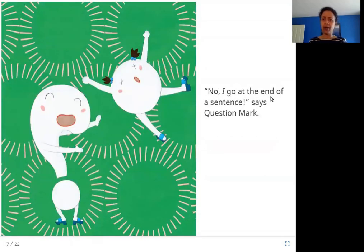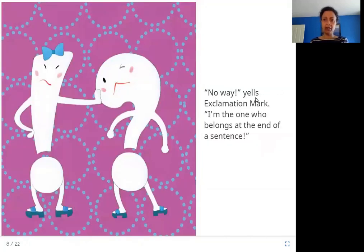No, I go at the end of a sentence, says question mark. So here comes along question mark and he pushes full stop out and he says, no, I am at the end of the sentence, not you. So who's right? No way, yells exclamation mark. I am the one who belongs at the end of a sentence. So next comes along exclamation mark. She says she is also at the end of a sentence. So who is right?